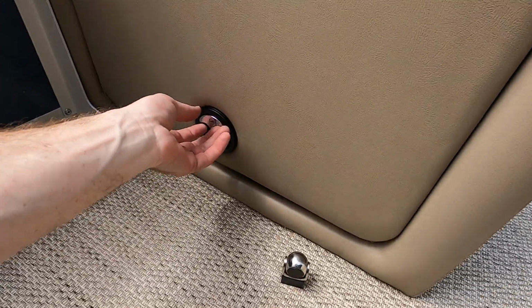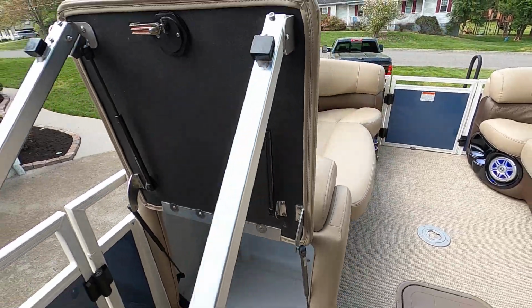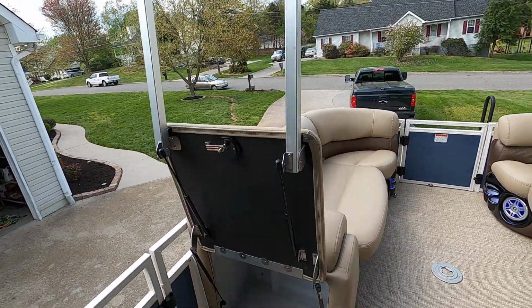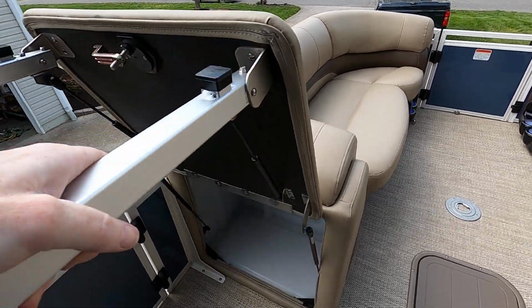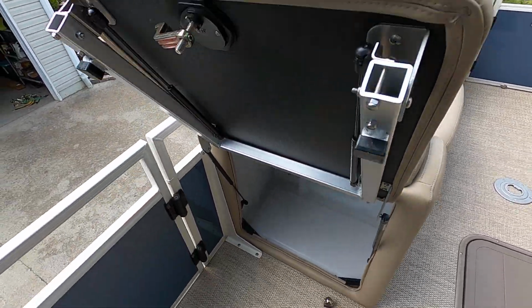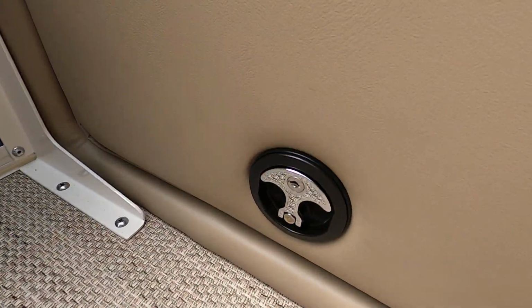Now right here behind this seat, this is a pop-up changing room. The canvas is not on here. This canvas is still new in the bag. The canvas will install around that frame, and it pops up, gives you basically a little privacy changing room. And I'll fold that right back down into place. That also locks as well.